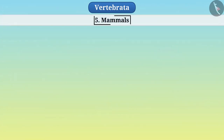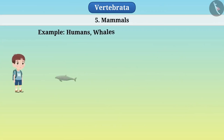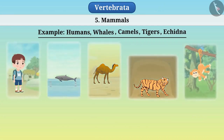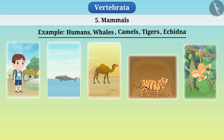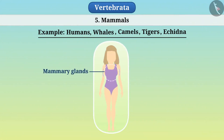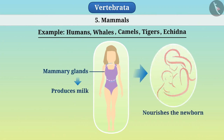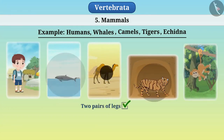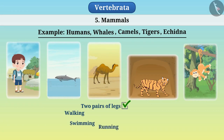Mammals. These include animals such as humans, whales, camels, tigers, echidna, etc. They are found in all types of environments such as land, water, desert, dark cave, forest, etc. Their main feature is the presence of mammary glands in the body in the female. This gland produces milk which nourishes the newborn. They have two pairs of legs and are adapted for walking, swimming, running, climbing trees, flying, etc.